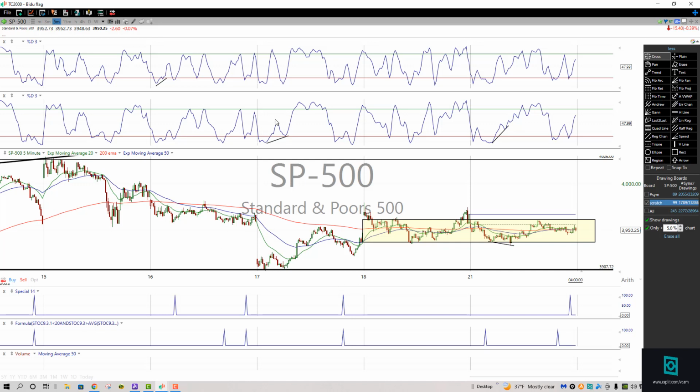When we look at that, over here we have what we call a double bottom divergence on the 17th. You have this low and this double bottom, two lows, but look at the stochastics, how high they are compared to this low. And again, if this is over your head, I could catch you up on that learning curve. It's just a matter of time.